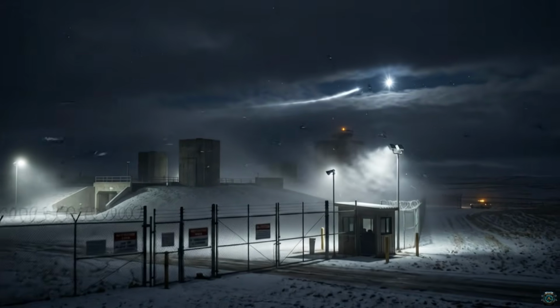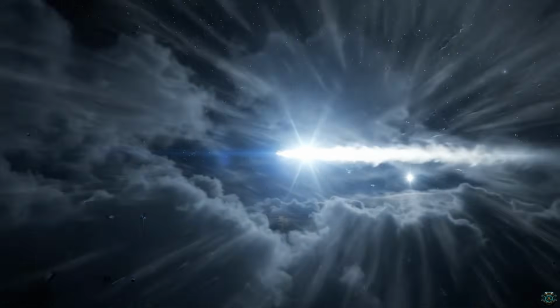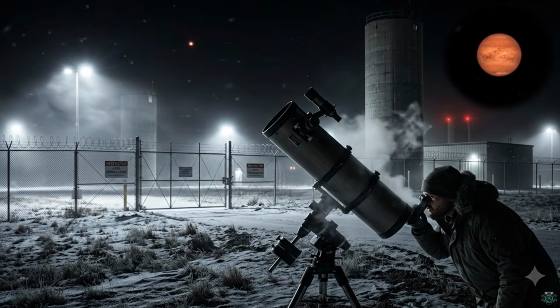There are conventional explanations for the lights. A bright planet can look as though it is moving when observed against a dark horizon.